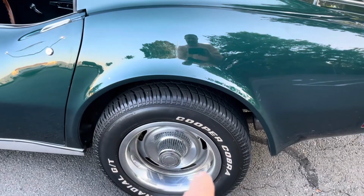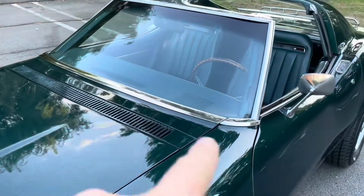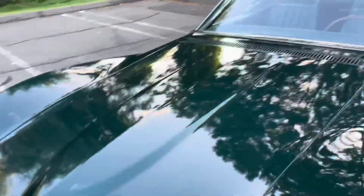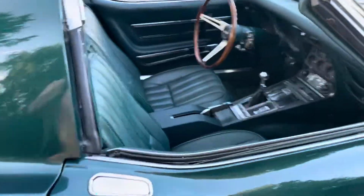There's no damage to the trim rings or anything. No curb rash, no nothing. We put all new chrome along the front of the wiper door. Just everything is fantastic on this car. Now the interior is just so clean. Let me get to the interior now.